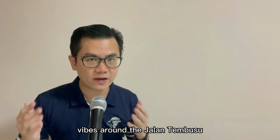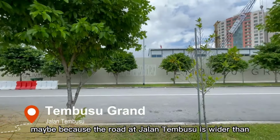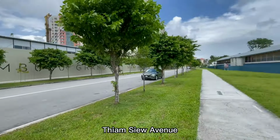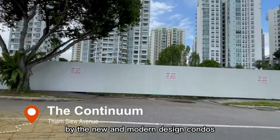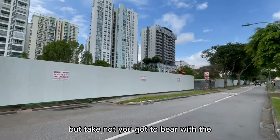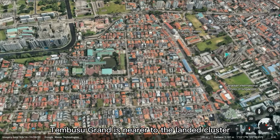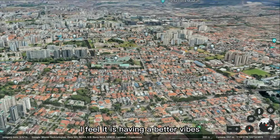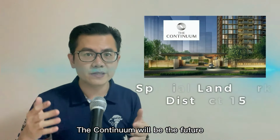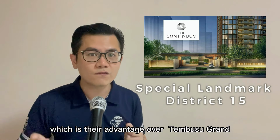However, I still feel that the vibes around Jalan Tembusu are better than Tham Siu Avenue. Maybe because the road at Jalan Tembusu is wider than Tham Siu Avenue. And in the future, Tembusu Grand is going to be surrounded by new and modern design condos. But take note, you have to bear with the upcoming construction noise. Another thing is that Tembusu Grand is nearer to the landed cluster, which is part of the reason why I feel it has better vibes. But if you ask me about the project itself, I would say that the Continuum will be the future special landmark of District 15, which is their advantage over Tembusu Grand.